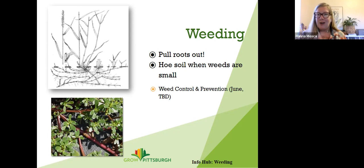Otherwise, if you're just pulling the top off, it's going to send up new shoots, and you're never really getting to the heart of the problem if the roots stay in. So pulling out the roots is really important. You can see this image on top is grass, and if you've ever tried to pull the root systems on grass, you know it. It is incredible. They can be this long, and you can see exactly where it's about to shoot up new growth. So getting the roots out is really important.